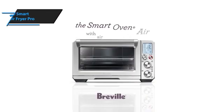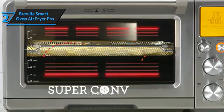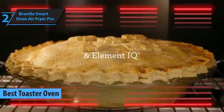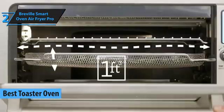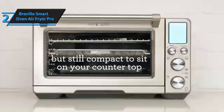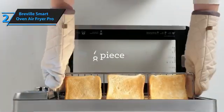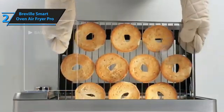The next contender that deserves a spotlight is the Breville Smart Oven Airfryer Pro. In our estimation, it stands unrivaled as the best toaster oven air fryer available in 2024. This versatile appliance could easily replace your full-size oven, toaster, and fryer, making it a worthy addition to any kitchen. The Breville Smart Oven Airfryer Pro is more than just an air fryer. Although it's on the pricier side, we believe its performance justifies the investment.